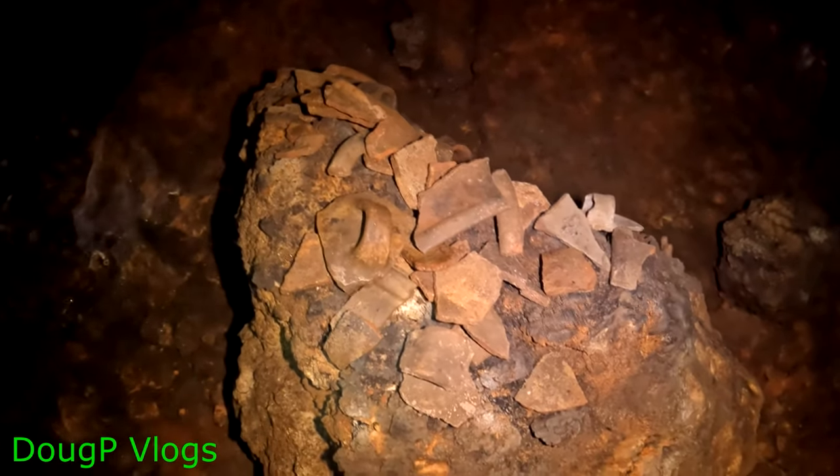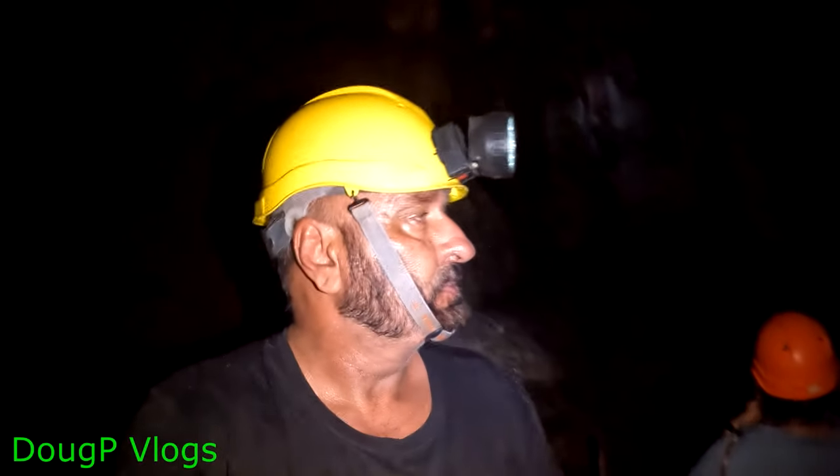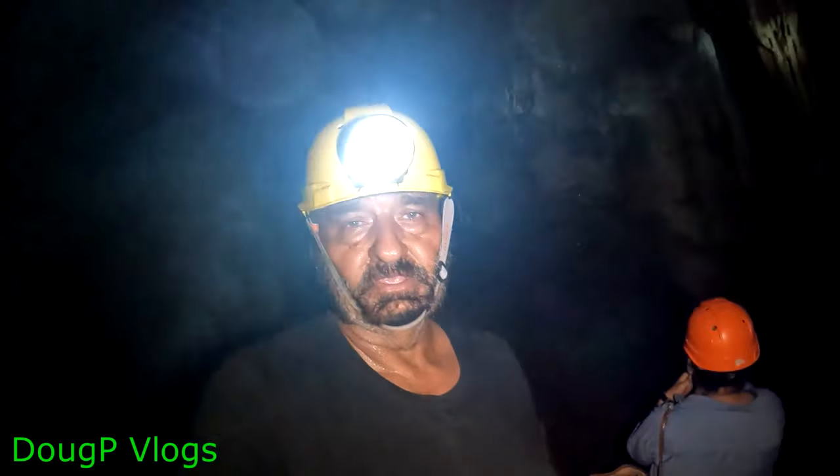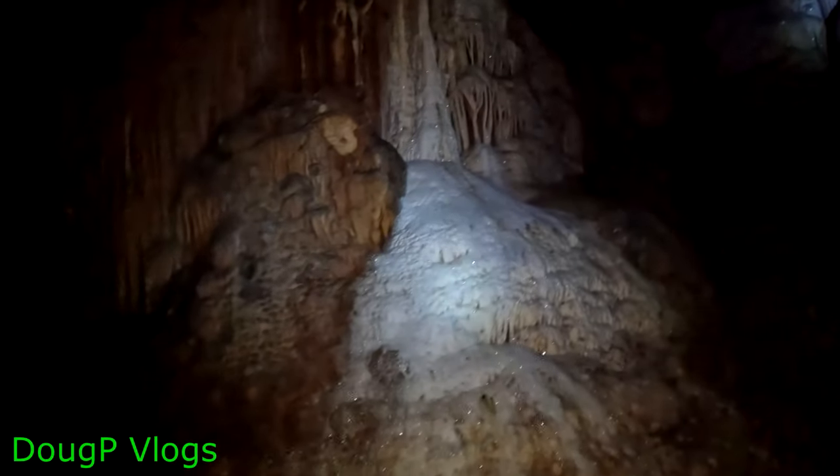It was all found down in this cave. We are 44 meters below the surface of the earth here. Really far down. This is totally worth it. They have another tour that lasts like 10 hours. That's an extreme tour. You have to make a reservation for that one.